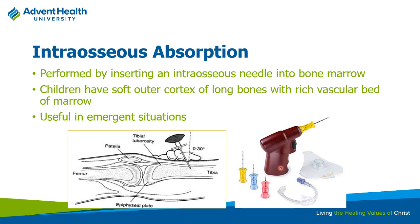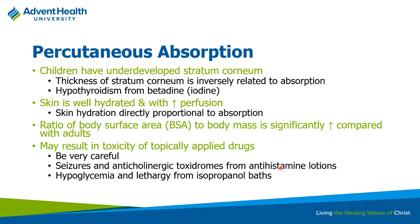Anyone know if these are painful? Reportedly, they're not supposed to be that painful as compared to an IV. I'm not going to be the one to test it though, but adult patients don't seem to think it's all that bad. But again, if they're an infant and they're unconscious, they're not going to know anyway, so again, do what you got to do.